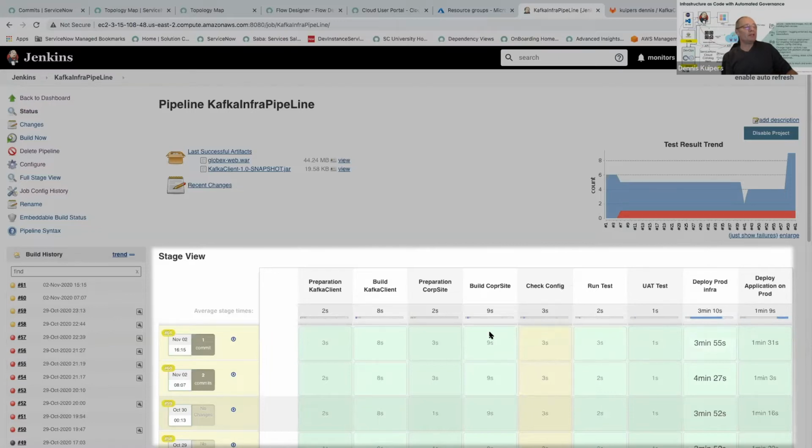A very important thing is the check config. This is the integration with Swiggle. So before I do any deployment, I want to make sure that I have the right configuration files, and that my configuration files have been validated for different reasons. My colleague Dimitris will explain everything about that later on. But this is the integration that I'm using to make sure my configuration files are right and validated. Of course, I have my test phase. And between the deployment of my new prod infrastructure, I'm going to raise a change request to deploy my application. So between these two stages, there's an automatic change request coming in.